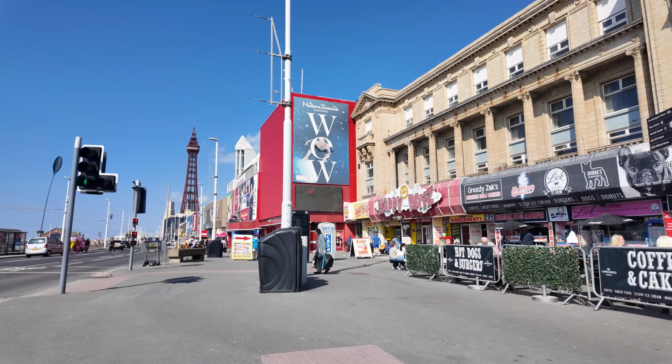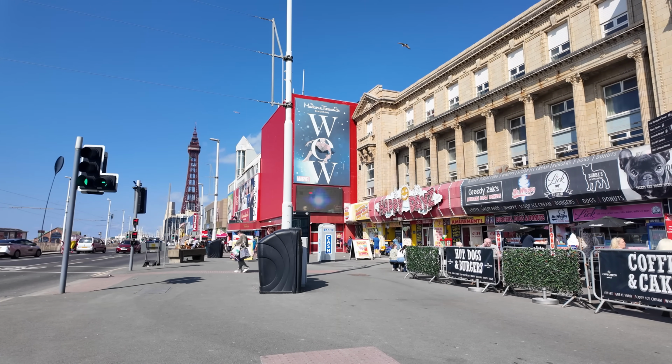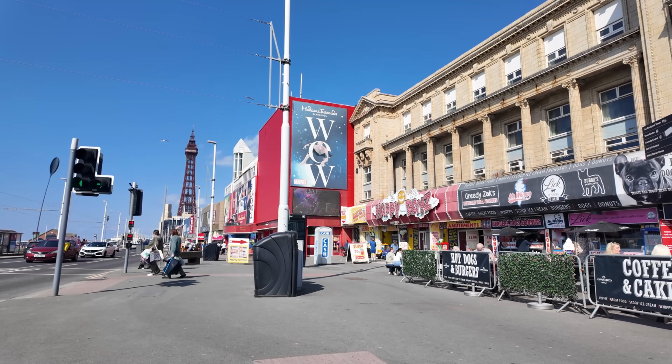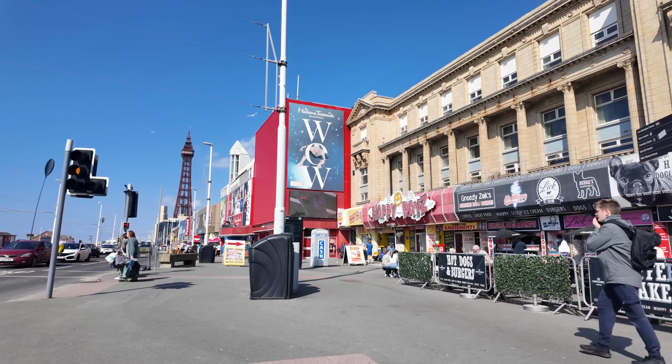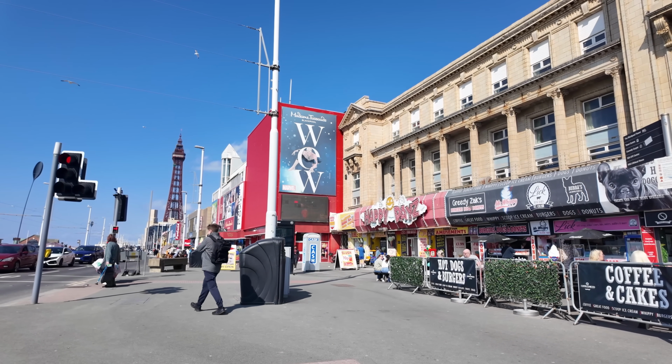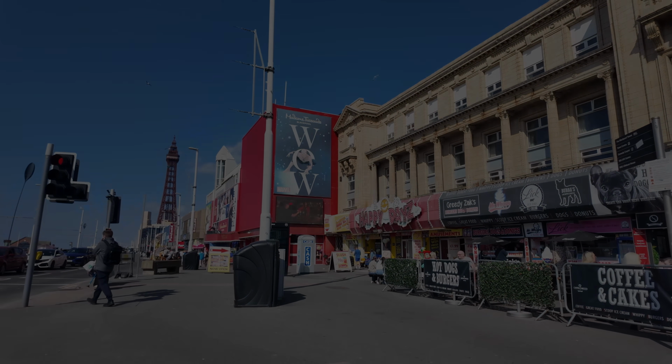And what an absolute scorching day today in Blackpool. It just feels like a proper summer's day. The temperature's red hot. And so we're going to have a bit of a walk along the promenade, the beach, and we're going to have a bit of adventure on North Pier, because I want to show you something on North Pier.